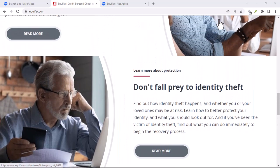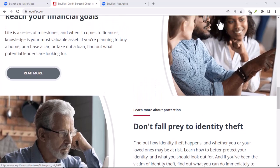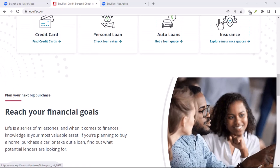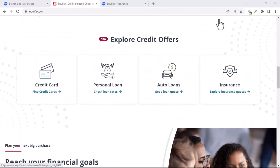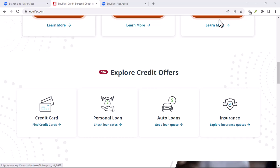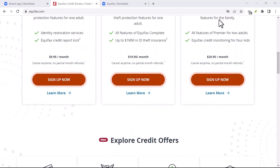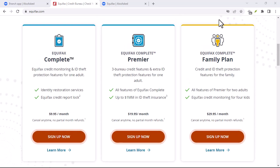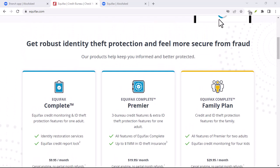Now, you might be thinking, 3 credit reports? That's a lot to keep track of. Luckily, the law guarantees you free access to all 3 of your credit reports once a year. But for today, let's focus on getting your Equifax report. There are 2 main ways to do this.